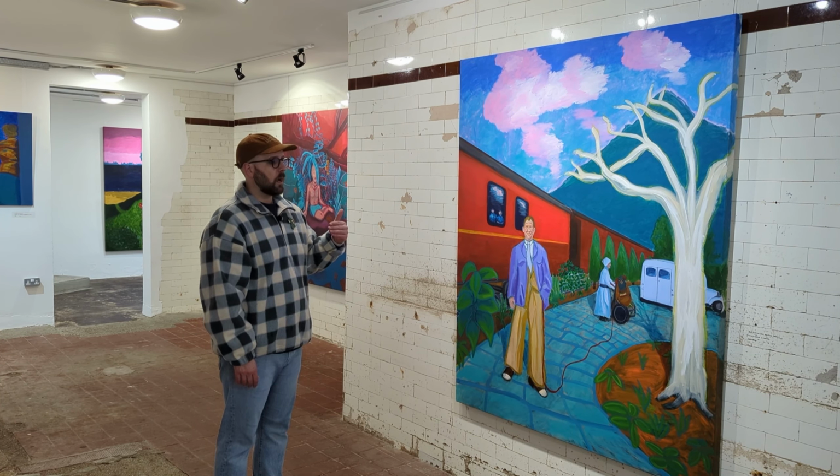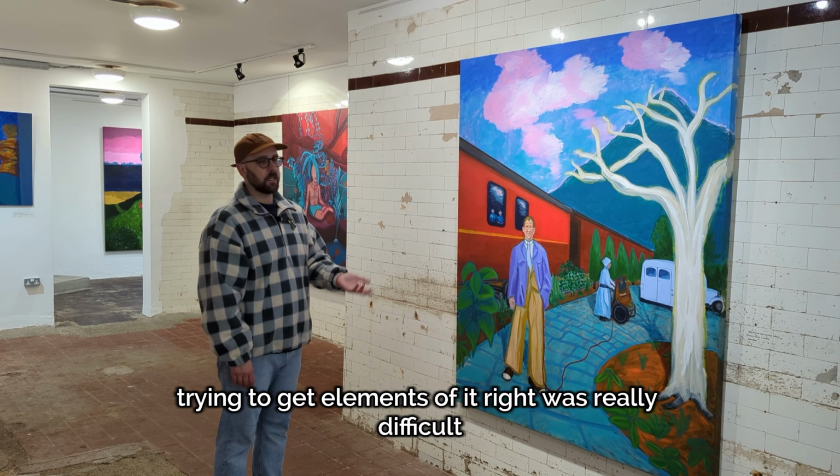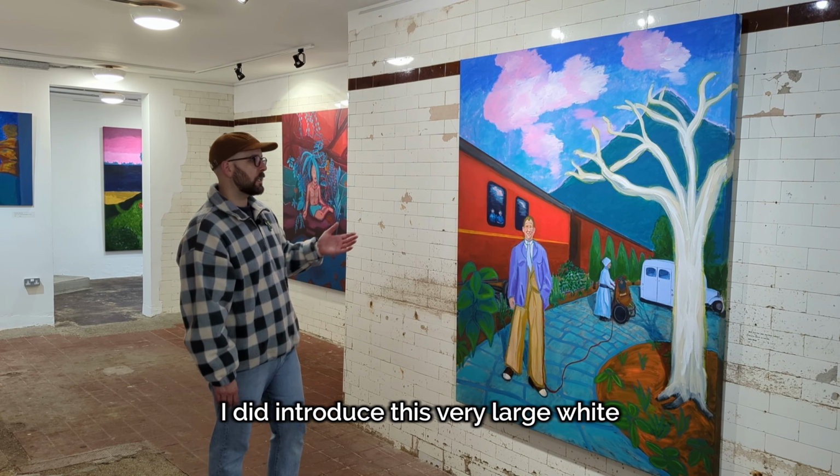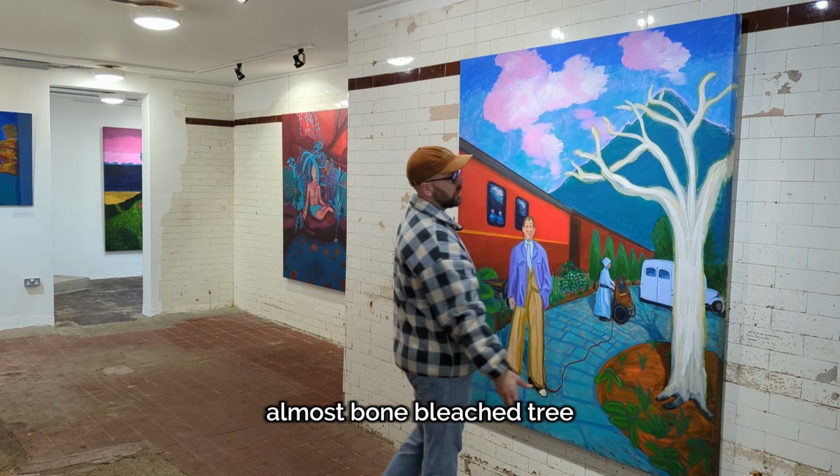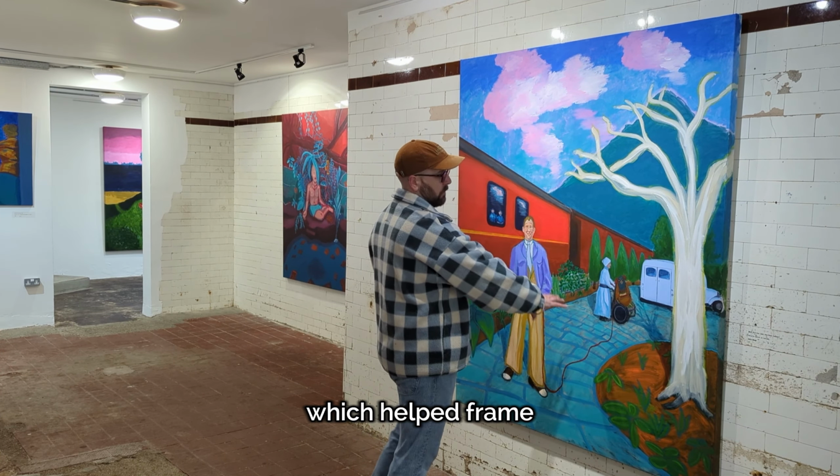But painting-wise, trying to get elements of it right was really difficult. I did introduce this very large, white, almost bone-bleached tree, which helped frame the scenario here.